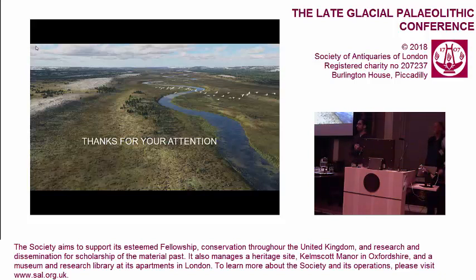Thank you. I do have a question related to the last point about these structures. I know you don't want to go into lots of detail about the distribution of the artifacts within the houses, but did you have any sense of how the space was organized and what activities were undertaken?